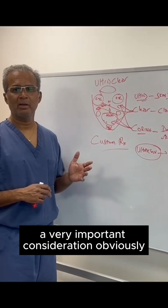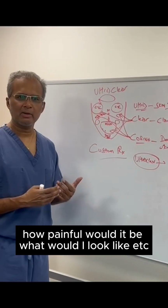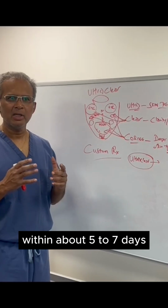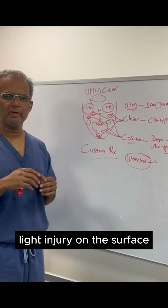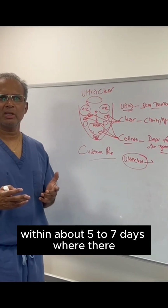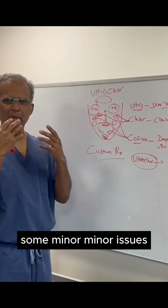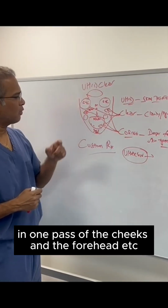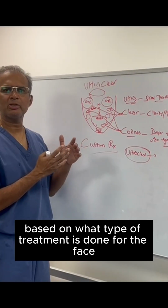A very important consideration patients would have is how long does it take to heal, how painful would it be, what would I look like, etc. So the coring treatment, whether it's deep or shallow, within about 5 to 7 days, the skin heals over very nicely. And the clear component of the second pass also creates some of that light injury on the surface. So combined, for coring plus the clear treatment for these specific areas, I notice improvement within about 5 to 7 days where there'll still be some redness, but the rawness is gone. So you may have some peeling, some marks, some minor issues, but within about 5 to 7 days it's generally healed. If I do the UltraClear treatment together in one pass of the cheeks and the forehead, etc., that could take sometimes 8, 9, 10, 12 days to heal. So the healing time varies based on what type of treatment is done for the face.